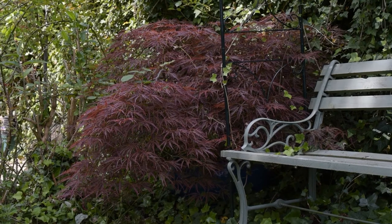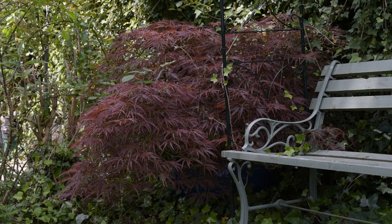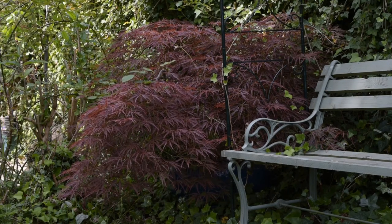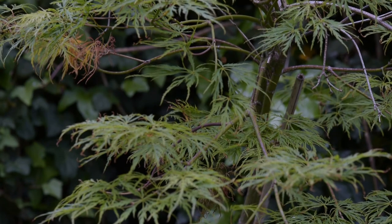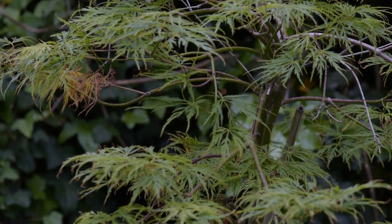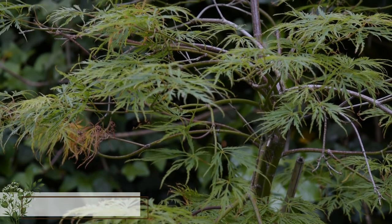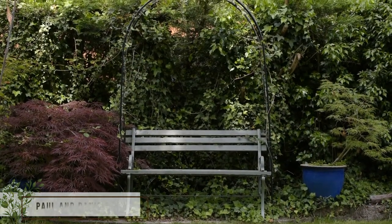A hiding place to sit down, and then I've got my two Japanese acers, and this dark red one I've had for years. I planted that in my parents' garden probably back in 1985 or something like that, and when they moved I dug it up and put it into this pot, and it's been in that pot happy ever since, and it's getting quite ancient now. And then the green one we've just planted, so hopefully in a few years' time that'll be a bit bushier.